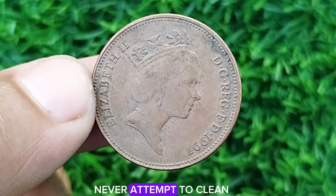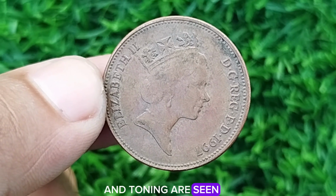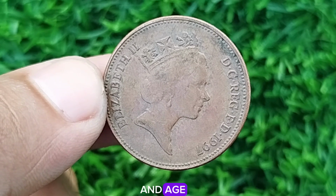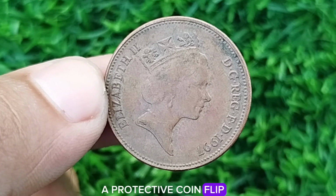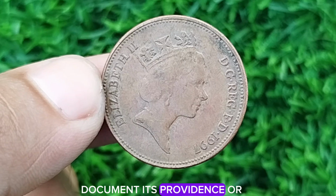For collectors and sellers looking to get the most out of this coin, here are some essential tips. Never attempt to clean or polish the coin. Natural dirt, patina, and toning are seen as signs of authenticity and age. Store the coin in a protective coin flip or capsule to prevent further wear, and if possible, document its provenance or where it was found.